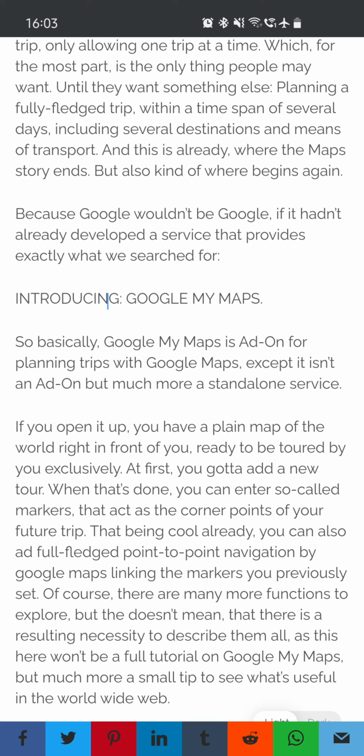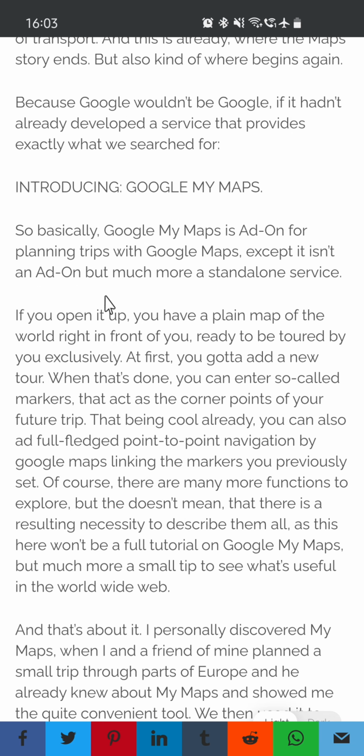At first, you gotta add a new tour. When that's done, you can enter so-called markers that act as the corner points of your future trip. That being cool already, you can also add full-fledged point-to-point navigation by Google Maps, linking the markers you previously set.